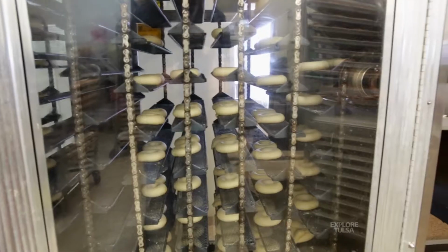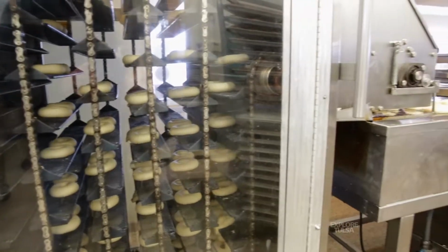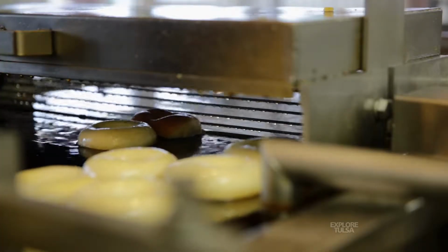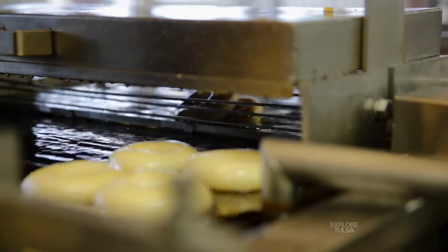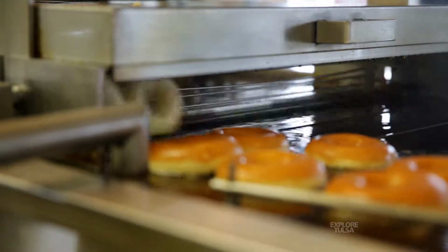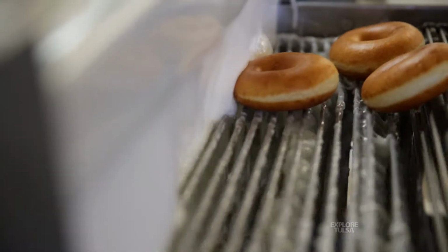It just depends on the days, because we also do wholesale as well, where we take our donuts to Walmarts and other locations. And Sundays, Tuesdays, and Thursdays are really heavy box days. That's when we get between the 900 and 1,000 dozen range as far as the donuts.